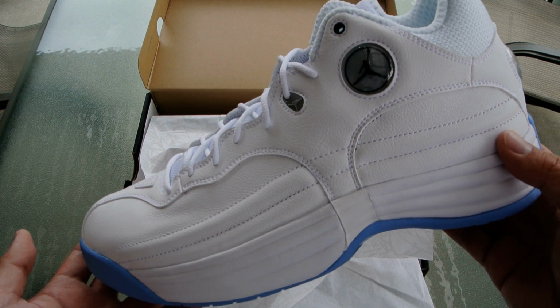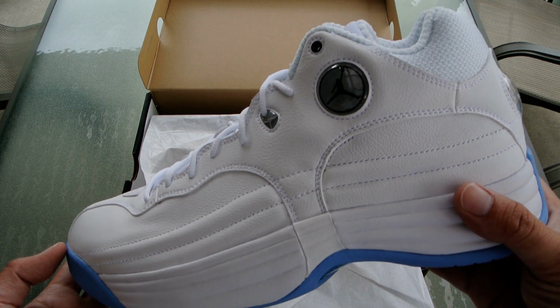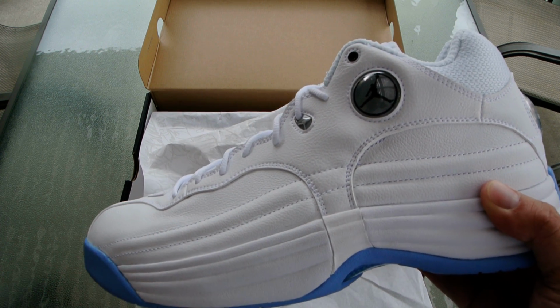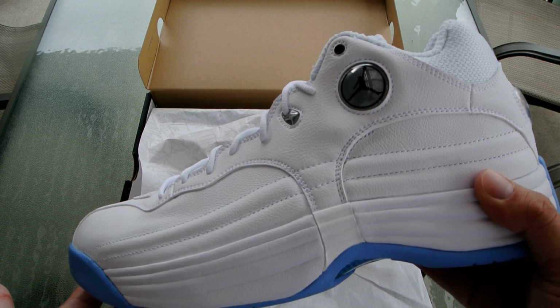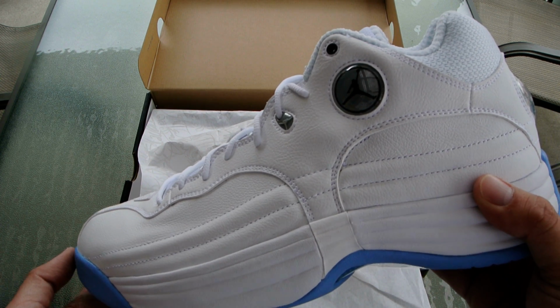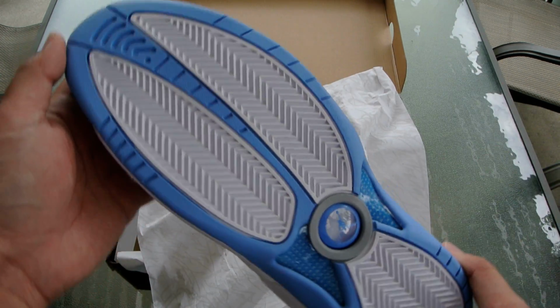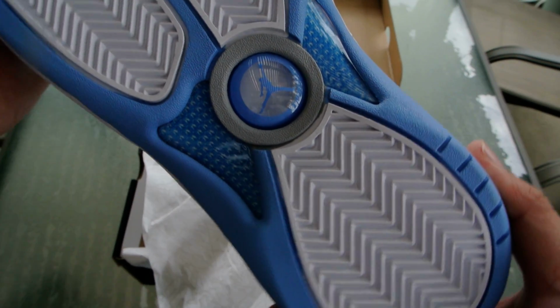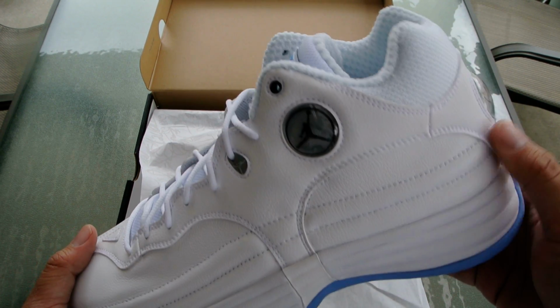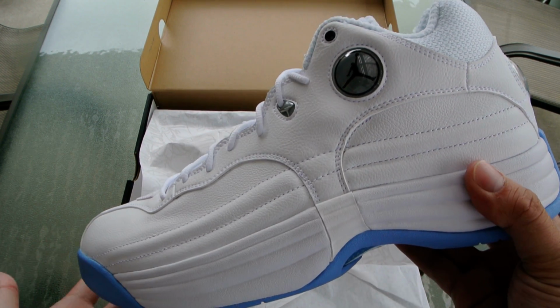So this is more for the schools that were actually signed to Jordan Brand at the time, around 97, 98. Schools like Cincinnati, North Carolina A&T, not University of North Carolina A&T. I don't even know if that school's still around anymore, but this is a UNC tribute colorway. So guys on North Carolina weren't actually wearing these till later on.